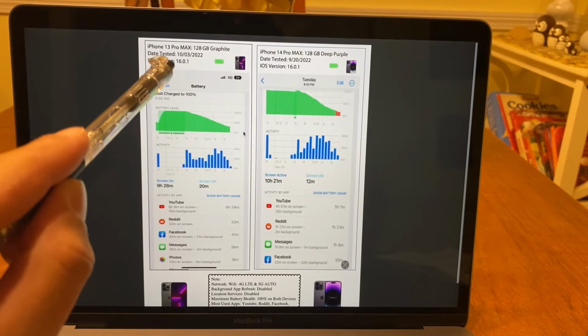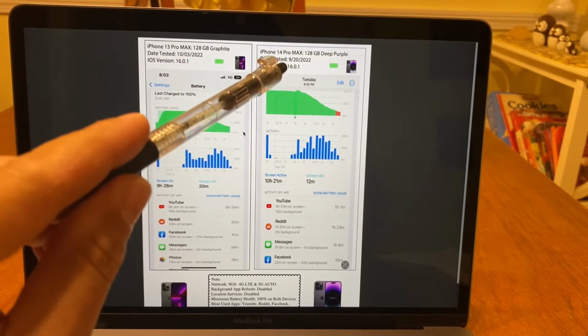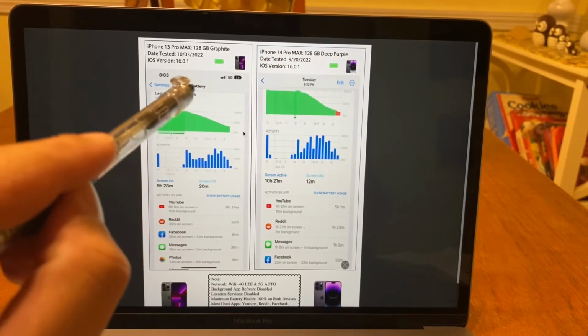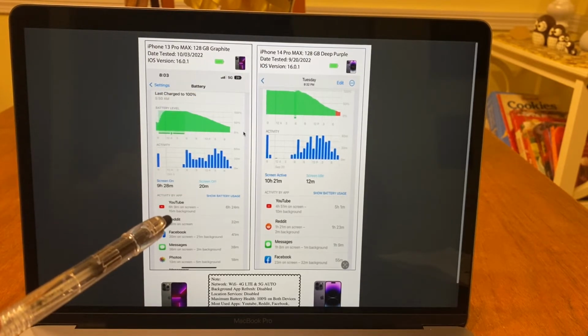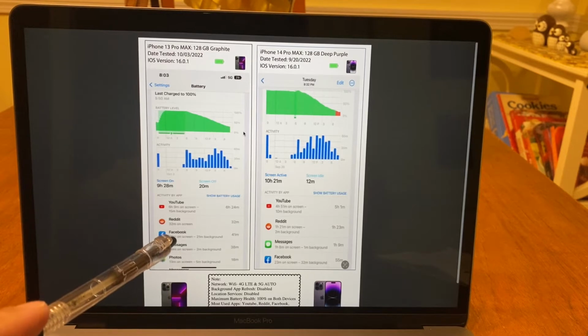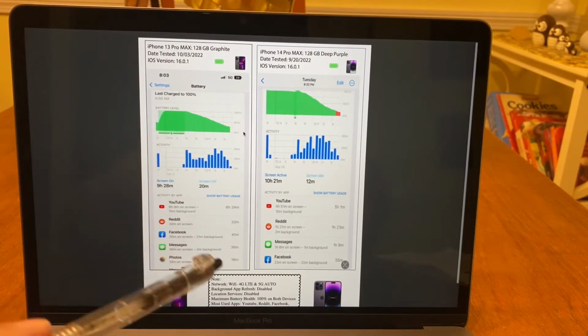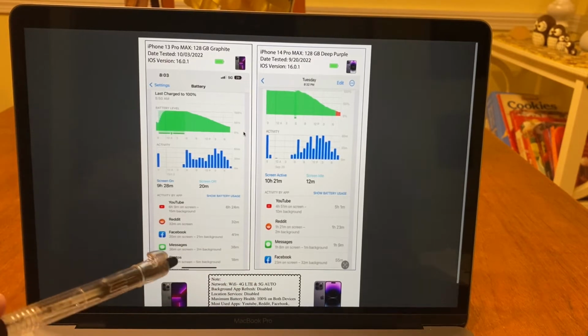The date tested was 10/3/2022, which is today. For the 14 Pro Max, it was September 20th, 2022. Same iOS versions as well. You can see on YouTube, I was using that the most. I'm actually getting more YouTube hours on the 13 Pro Max over the 14 Pro Max. Reddit was more on the 14 Pro Max. Facebook was more on the 13 Pro Max. And messages was, let's see, a little more on the 14 Pro Max, so it varied.